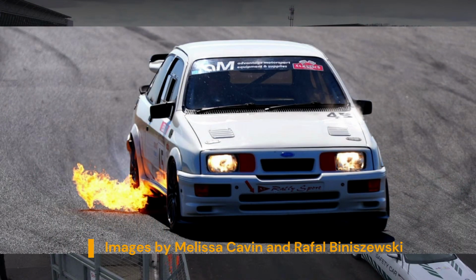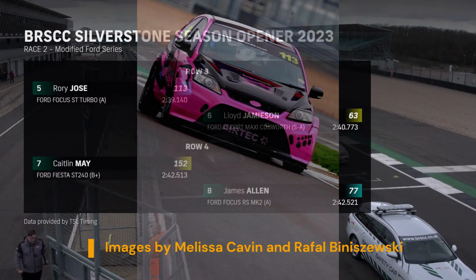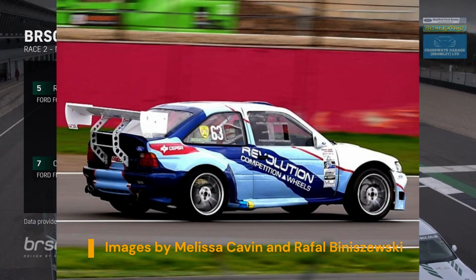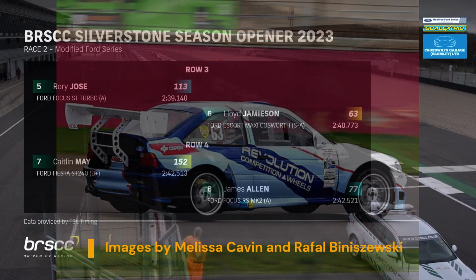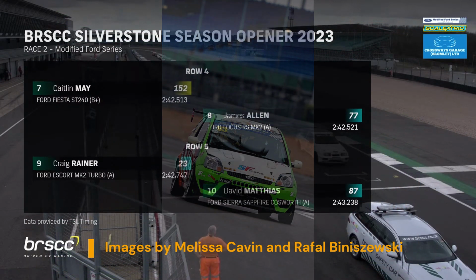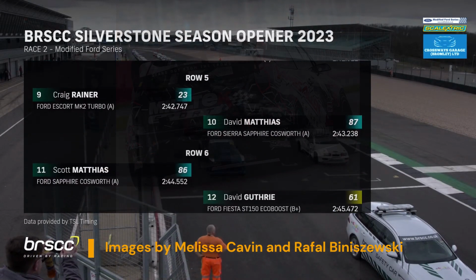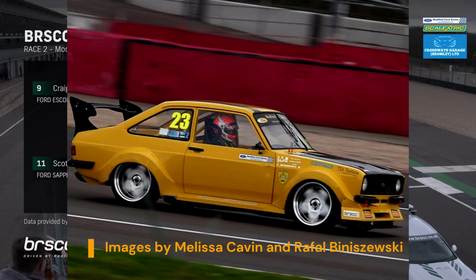It's the Ford Capri on pole position of Simon Light, Stephen Scott Dunwoody alongside. Josh Payton and Kester Cook are next, Ford Cortina alongside a Fiesta ST150. Then it's Rory Jose in the Ford Focus ST Turbo alongside the Ford Escort Maxi of Lloyd Jamieson. Caitlin May and James Allen are on the fourth row together before Craig Rayner and David Matthias complete the top 10. Matthias in the Sierra Sapphire Cosworth, car to watch I think in this one.